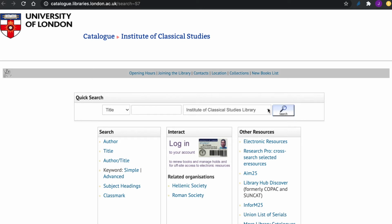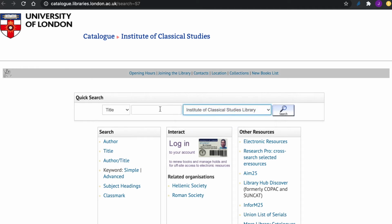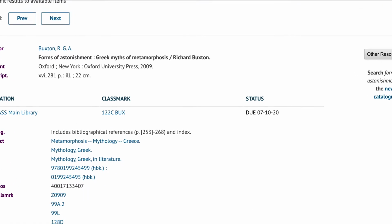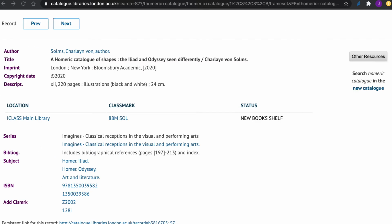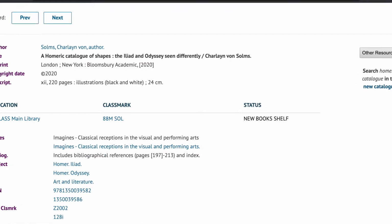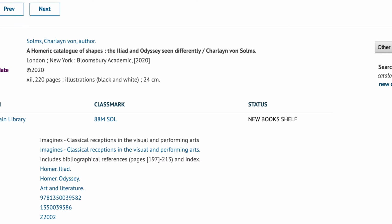We share the catalogue with the other School of Advanced Study libraries and the main Senate House Library. You can search the catalogue by author, title, subject or keyword, and also using any of our library class marks. The catalogue record will indicate if a book is on loan, on the new bookshelves, at the binders or in repair. If you cannot find a new book, it may still be being prepared for the shelves, so do ask us.